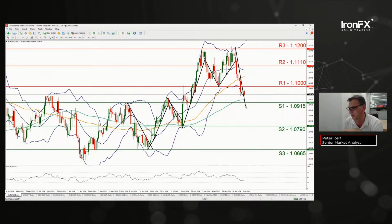If not, then given that the neckline has been broken off the formation, we may be seeing a substantial sinking of the pair on a technical basis, as it could breach the 1.0915 and start aiming for the 1.0790. On the other hand, though, we may be seeing that the downward motion of the pair has been interrupted. I think that the next 2 days are going to be critical about the direction of the pair.